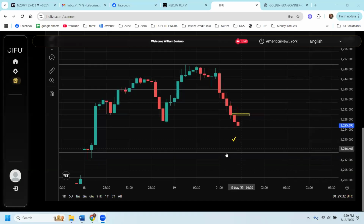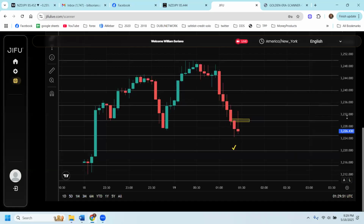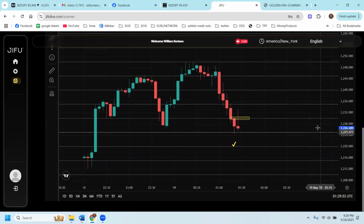Okay, so you can see here, guys, we got a little bit of time left before this 5-minute candle closes. You can see price did go up above the zone, but it has come back down now. So if it closes right here where it's at, then the parameters will show up and we'll have a potential trade here tonight on gold. I'm not sure how much longer we have here, about half a minute or so, I think.